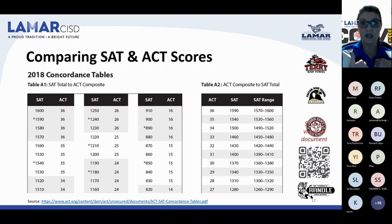Bring the test scores to me, or if you're at another campus, your CCF, bring the test scores to us and we will compare your scores. And you can see the comparison chart on the screen. We will say, okay, you did better on this test.